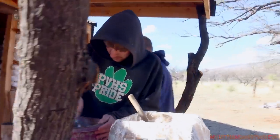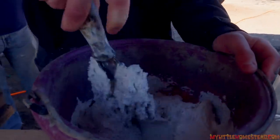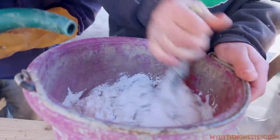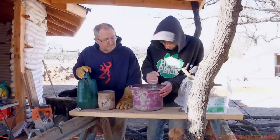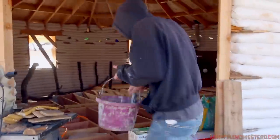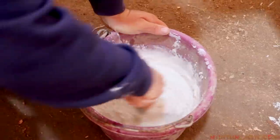One-to-one for right now. Kind of see how it turns out. We're gonna add some water probably, just a little bit. I wouldn't add. What do you think? Yeah. All right, should we go test it? Yeah. Okay, let's pour some in, Dad. Okay. Wanna help me? We got it to a peanut butter mixture.